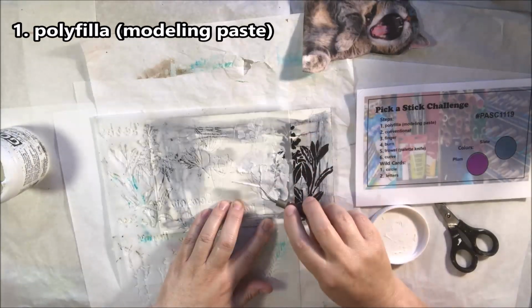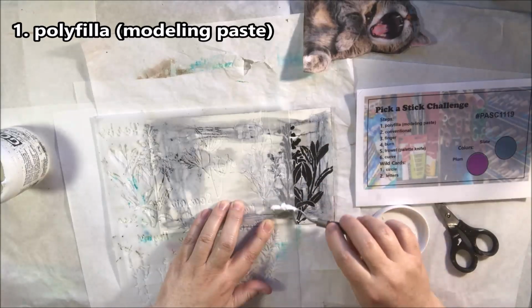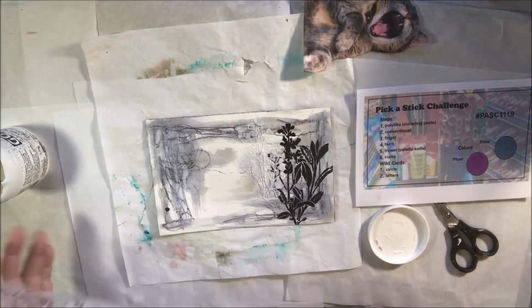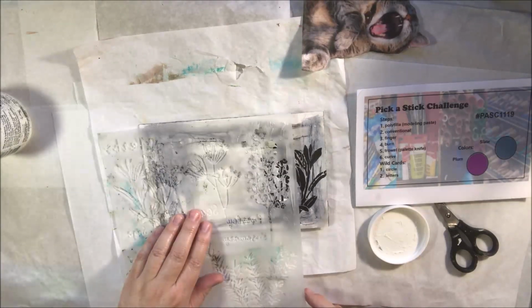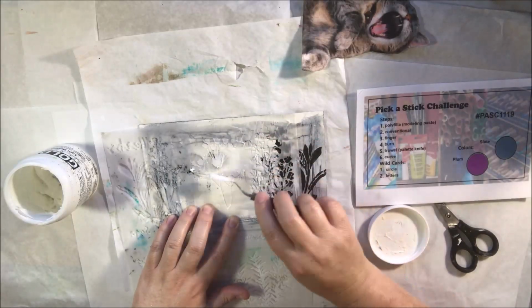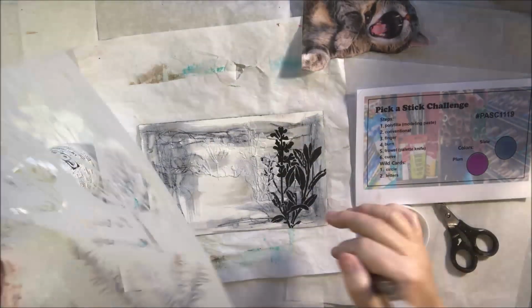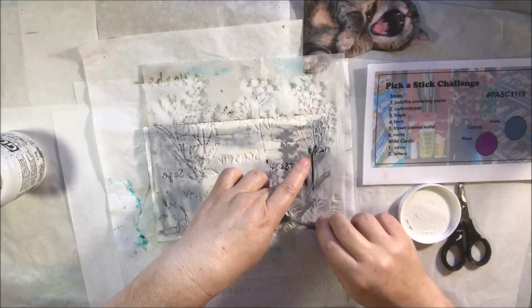My pages are smaller than I normally use for art journaling. This is 5.5 by 8.5, like a half sheet of cardstock that's been, most of the pages have been gel printed on each side. This one is actually watercolor paper. I needed one more page and I didn't have another double-sided gel print, so I just cut one out of watercolor paper. I needed to have enough.